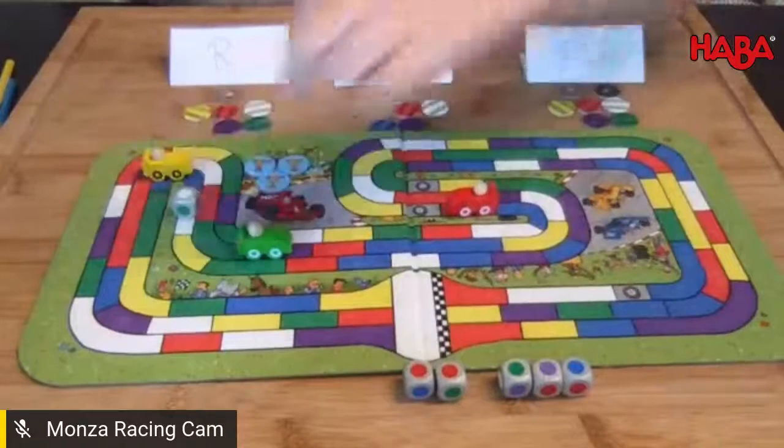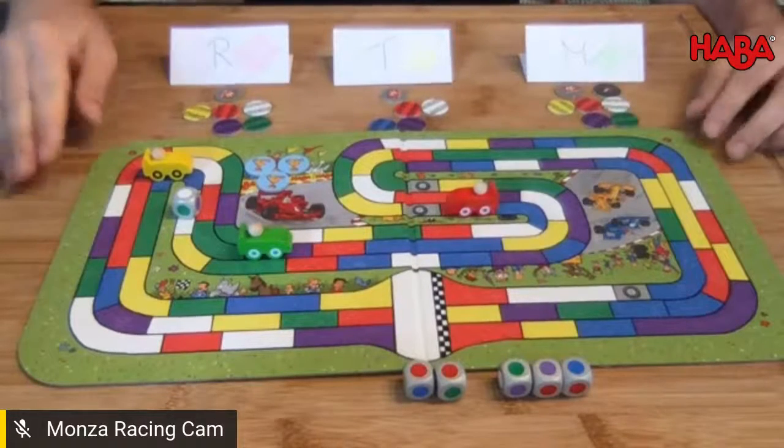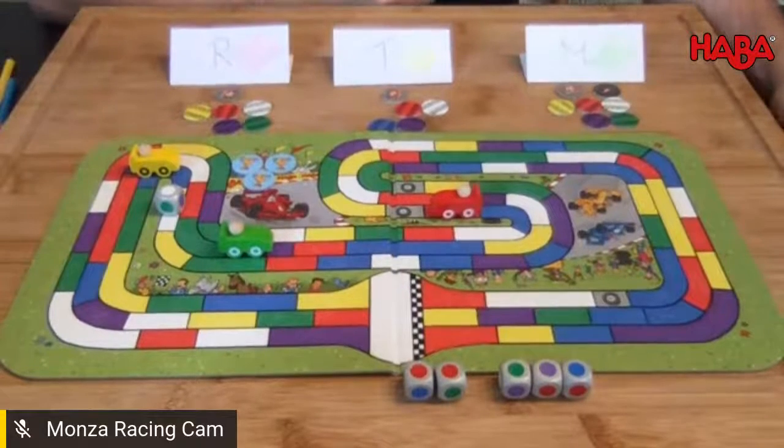The retail on the new edition will be $29.99, and it will be available in October for Christmas time. And it's because the new anniversary limited edition is a metal tin with an embossed lid, and it's got the shiny silver dice.